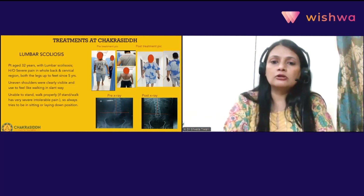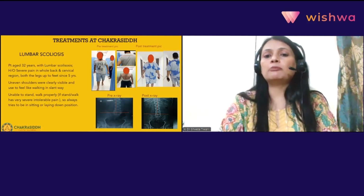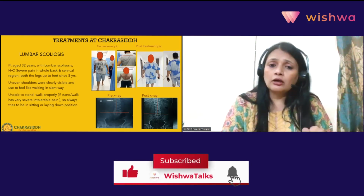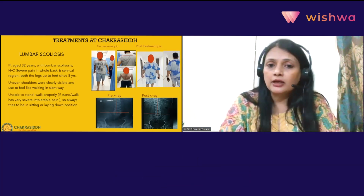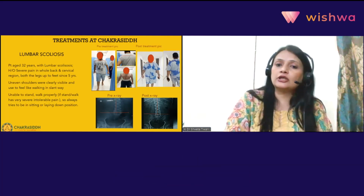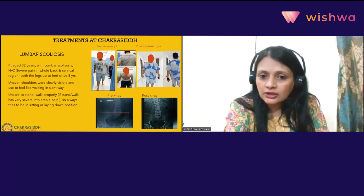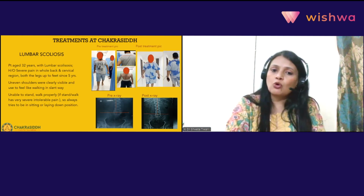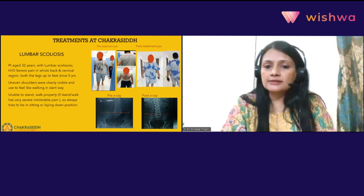Can you see the belt also? In the third smaller photograph you can see he's wearing a belt to keep his body straight, because he was unable to walk straight. This also created problems in his knees, and his walk was disrupted. He felt that his body was tilted towards one side. In the x-ray, as you can see his hip region, I have drawn a line to show that his right hip was higher and his left hip was lower. There was a disbalance in his body.